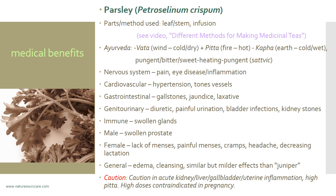right time for parsley. Parsley on its own is not going to handle a gallstone attack, gallbladder attack, or a kidney stone, somebody releasing kidney stones. And high pitta generally, if somebody has maybe autoimmune disease, or their whole body's inflamed, or their skin is really irritated and inflamed, you don't really want to give them, for the most part, warming or hot herbs. This is more of a warm, I would say warmer more than a hot herb. So it's pretty mild. That's why you can't go too wrong with parsley.